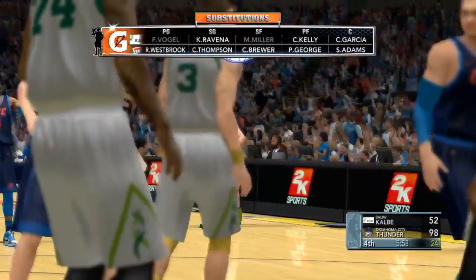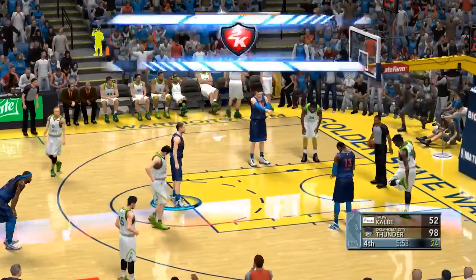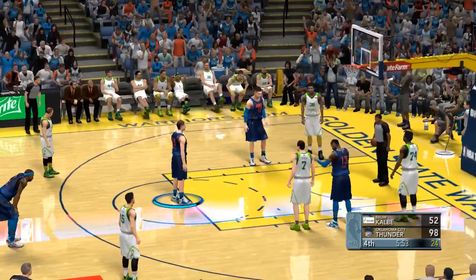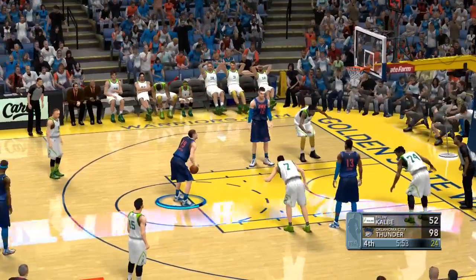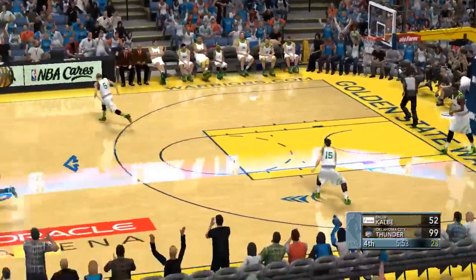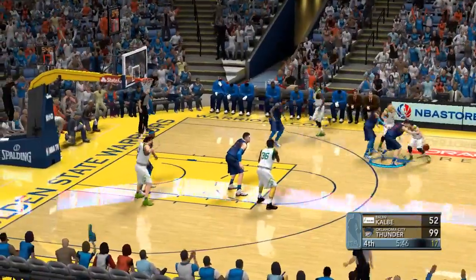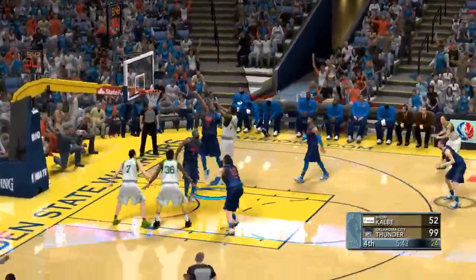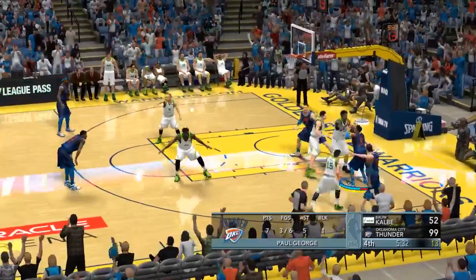And Jalgiris making a change here. And so Thompson nails both of them. Number 15. He's covered by Thompson. And again, Jalgiris, no luck. And here are the Thunder now. They've got a 12-2 run in progress. The fadeaway. And that one goes long.